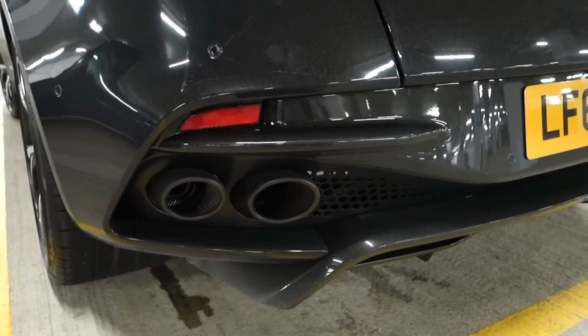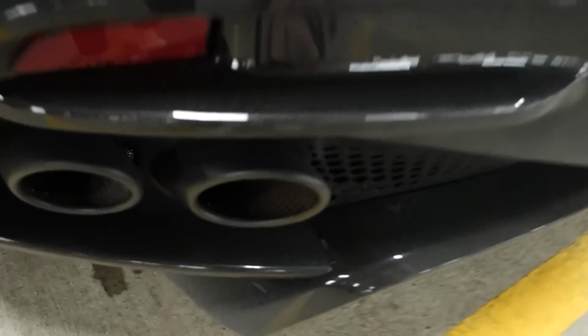The exhaust, we'll turn it on in a minute and we'll listen to it. But this is all, is this carbon fibre? I can't really see. Yes, yes it is. So this is carbon. Sick, the whole way around the number plate. We like that a lot.